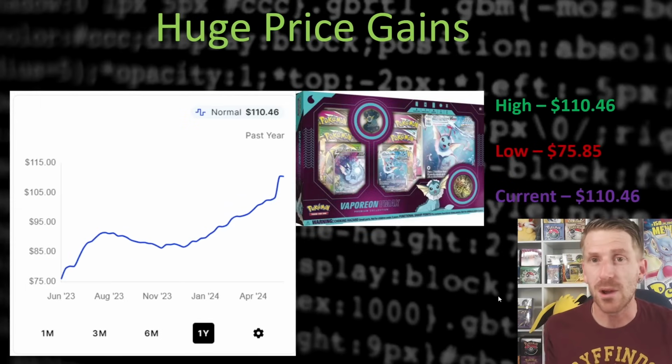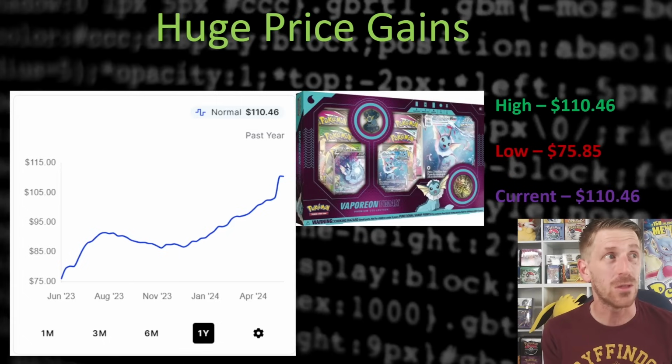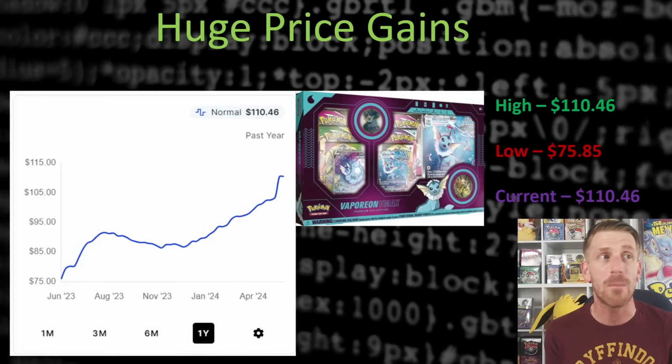Same thing with the Vaporeon. This one a little bit more similar to what we saw with the Flareon VMAX. However, it did have a bit of a gain in June of 2023 up until August of 2023. It almost hit $95 and then started sloping back down all the way until January of 2024. You can see it lost about $10, about 10%, over the course of 7 months. And now over the past few months, it has really started to gain.